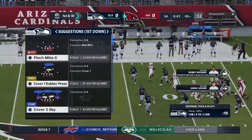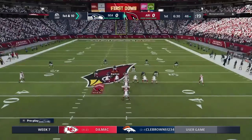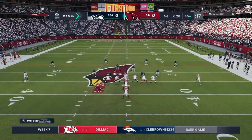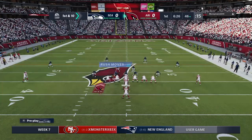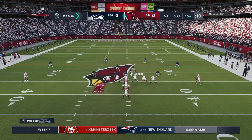Kenyon Drake last year versus Cleveland, absolutely unstoppable. Ran for 137 yards. Remember, 4 touchdowns in the Cards' 38-24 win in Week 15. 57 to Mike. 57 to Mike.